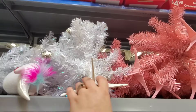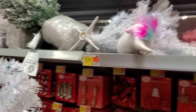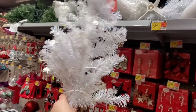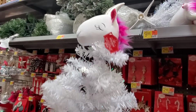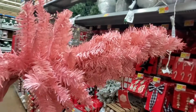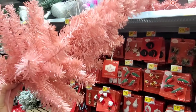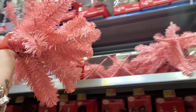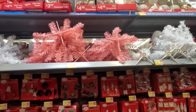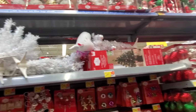Now they've got these unicorn trees. Have you guys ever seen these? $19. That is really cute for a little girl's room. They would totally love it. And for your pink mist, they do have for $9.96 a 24-inch non-light up pink tree. Honestly, that is so cute for Valentine's. I love to get those on clearance and make Valentine trees for the shelters.